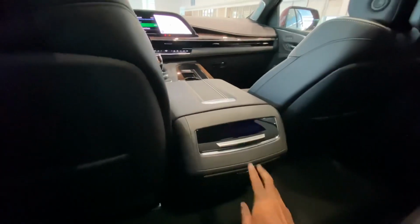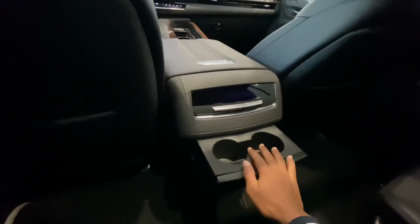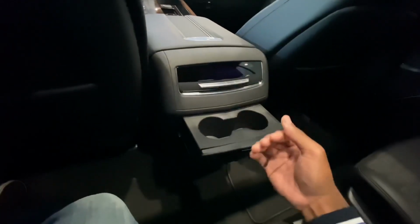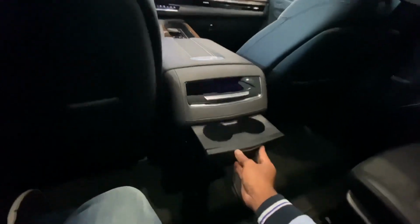Back here, there's tri-zone climate control, nice tactile feel buttons there. Cup holders here, which is a nice addition. Surprised to see that Cadillac didn't offer the remote center console, which slides 10 additional inches back here so you can grab the cup holders. But I think that's just exclusive for the GMC products and also the Chevy products as well.